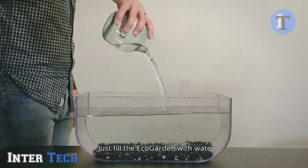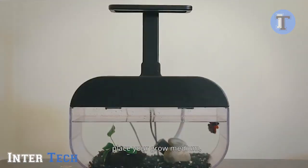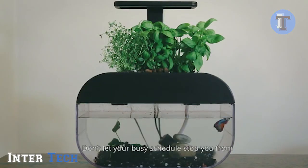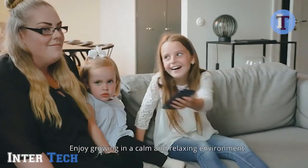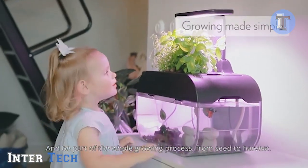Just fill the eco garden with water, add your fish, place your grow medium, plant the seeds, and connect with nature. Don't let your busy schedule stop you from spending time with those you care for the most. Enjoy growing in a calm and relaxing environment and be part of the whole growing process from seed to harvest.